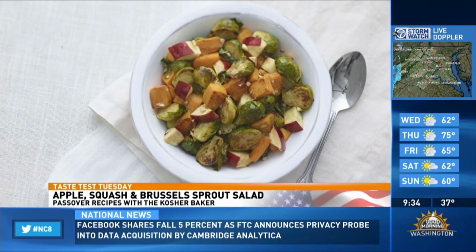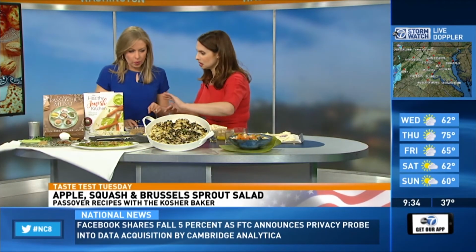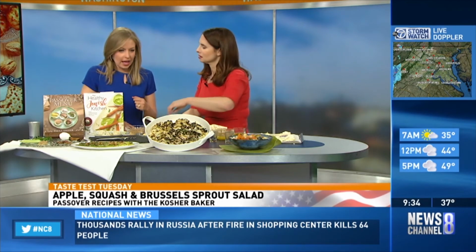And then this is my roasted asparagus with a lemon almond gremolata. All you do is roast asparagus for 15 minutes in the oven. Everything here is roasted, so it's easy. And then you just toast nuts, add garlic and lemon and olive oil and sprinkle it on top. These are going to be great sides to add to your Seder meal.